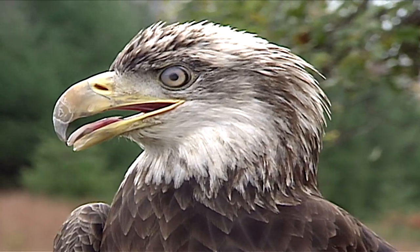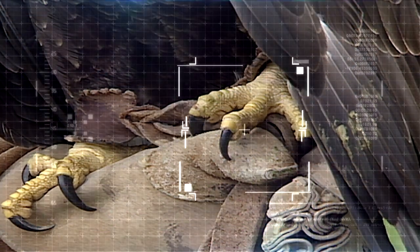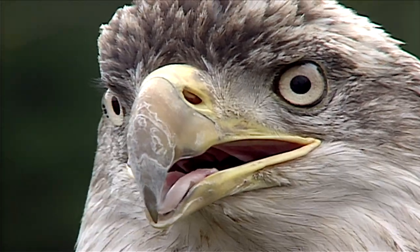The bald eagle has razor-sharp talons, and they clamp down with incredible force, about 400 pounds of pressure per square inch. That's 10 times stronger than the grip of a human. Just another fascinating example of how nature has endowed its creatures with the tools they need for survival.